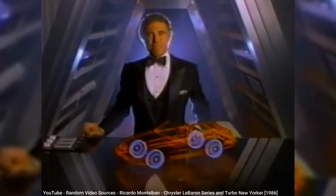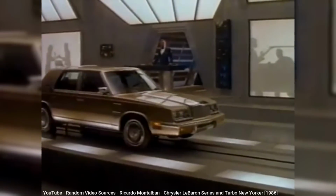Despite the downgrade, the New Yorker was still included among the many ads that Chrysler did in the 80s, which featured actor Ricardo Montalban.